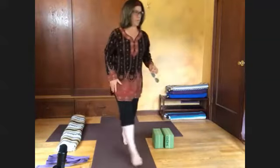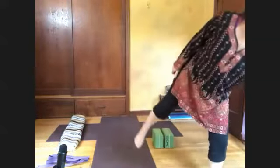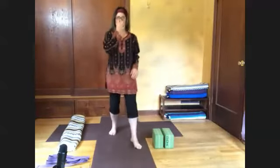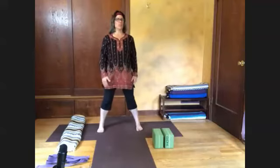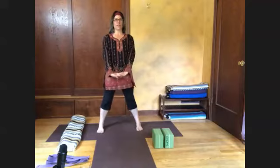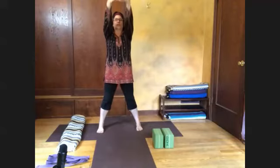Let me put my glasses where they won't be in harm's way. When you come up to stand, take your feet now as wide as your yoga mat. We're going to use yesterday's beginning pranayama, so please clasp your hands. Inhale the heels of your hands down, forward, and up.